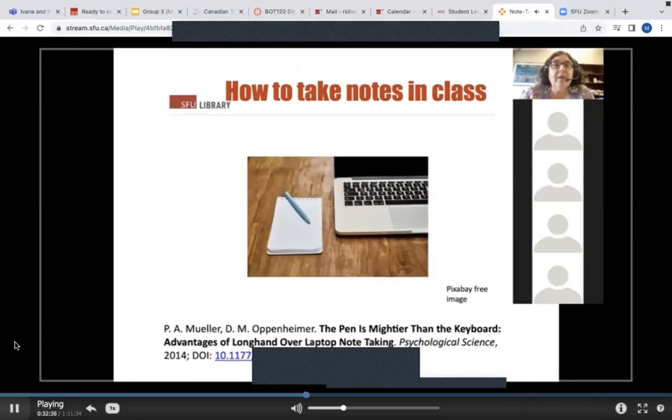Paper and pen. Typing is less tiring and more efficient. Paper and pen. Paper, because I'm not a fast typer.